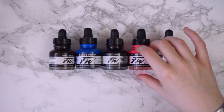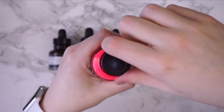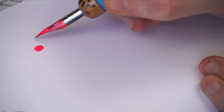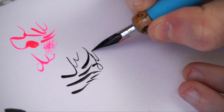First up is the Daler-Rowney FW acrylic inks. These are my favorite acrylic inks. They come in a ton of color options, all of which are insanely pigmented. The bottles also have this really nice eyedropper, which makes it super easy to get some of the ink out if you want to put it on a palette or something and use it with a brush. I normally like using them with a dip pen that has a fairly fine nib attached to it. Like I said, these inks are super pigmented no matter what the color and are waterproof when fully dry.